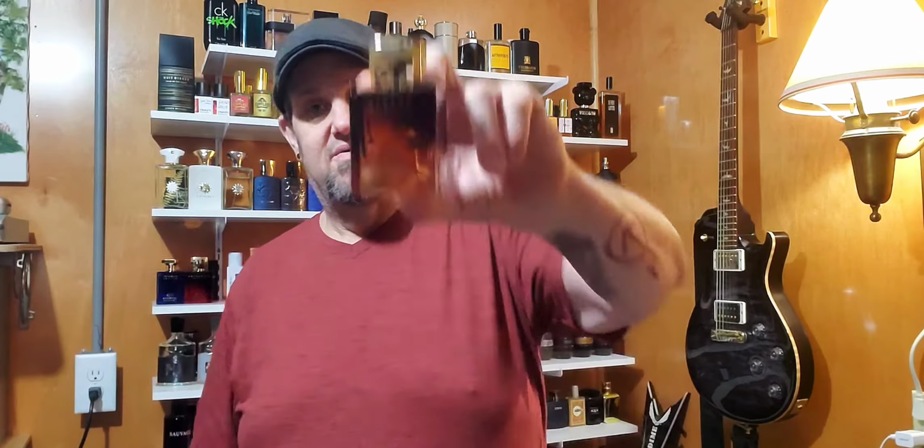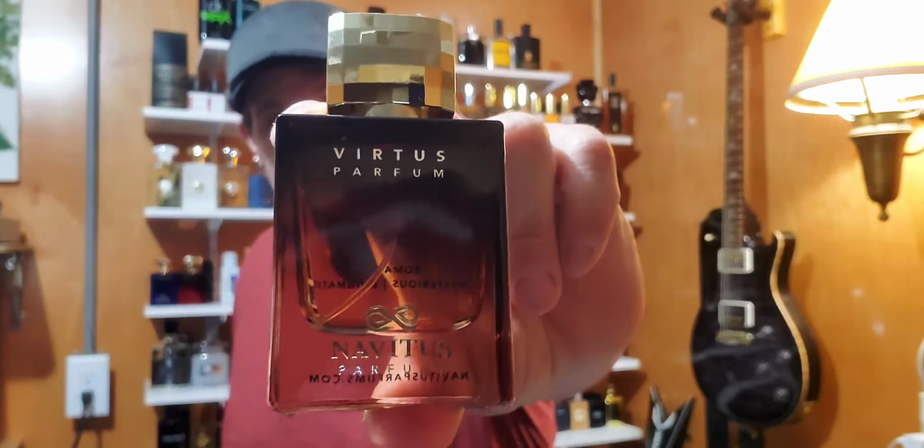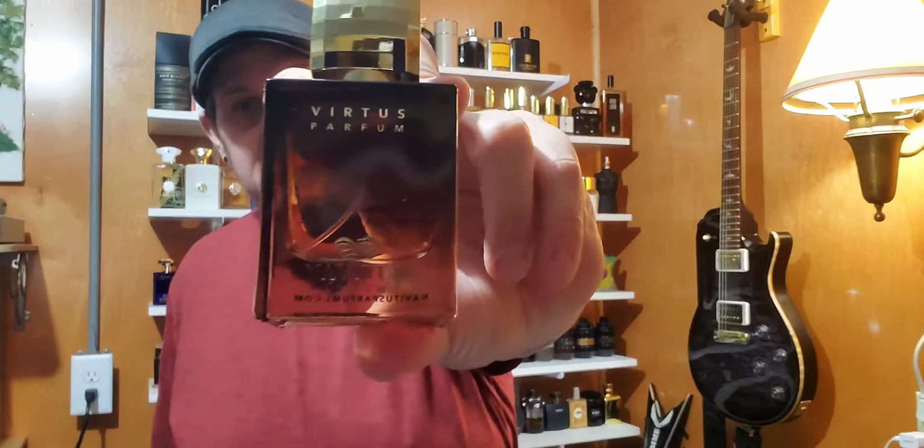This might not be for you, but this is. Anyway, definitely check out Navitus Parfums. Give these guys a chance. It's good stuff, high quality. The note breakdowns are stupid close to what you're getting. Like I said, I don't know what gives it that lipstick smell. I'm going to go with the combination of the honey and the beeswax, primarily the beeswax, because it's a wax and lipstick is a wax. So that's probably why.